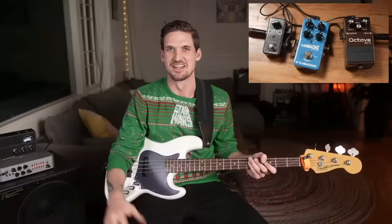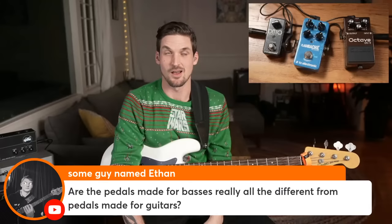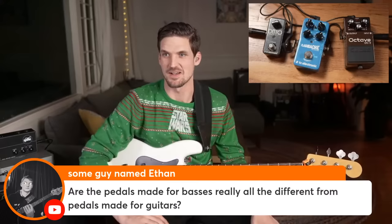Okay. Some guy named Ethan. Are the pedals made for basses really different from pedals made for guitars? It super depends on the type of effect and probably some other factors.